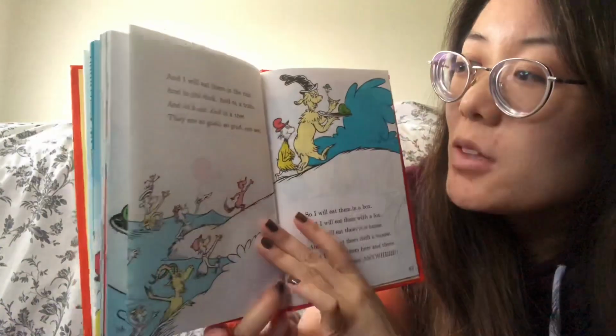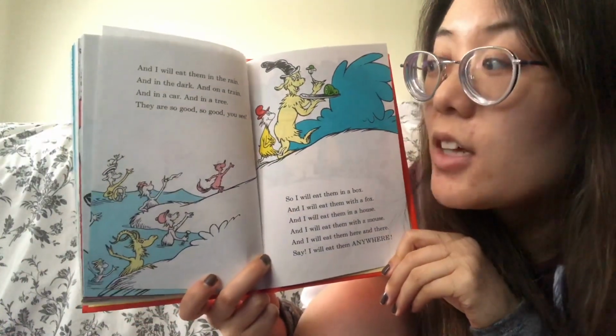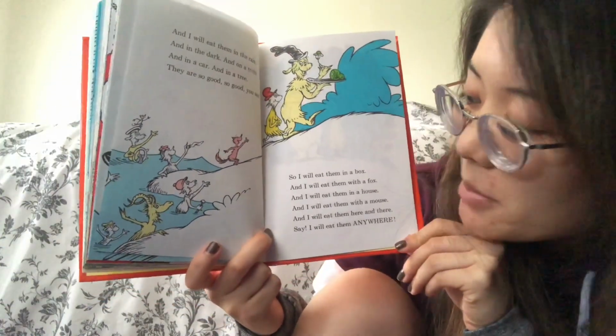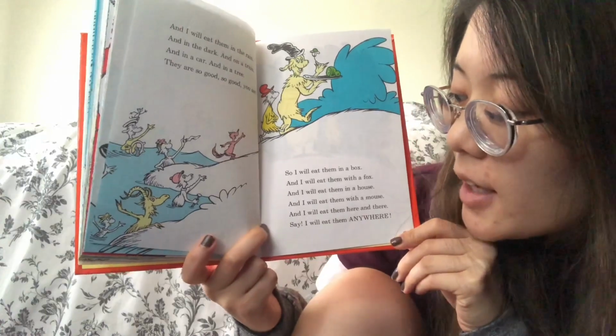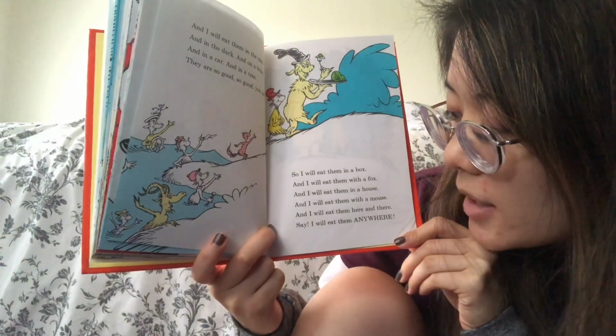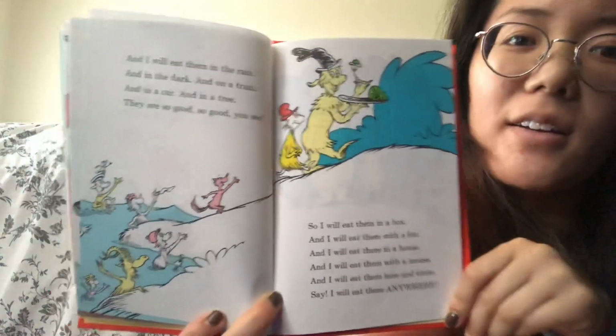And I will eat them in the rain, and in the dark, and on a train, and in a car, and in a tree. They are so good, you see? So I will eat them in a box, and I will eat them with a fox. And I will eat them in a house, and I will eat them with a mouse, and I will eat them here and there. Say, I will eat them anywhere.